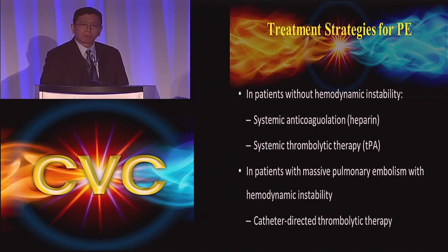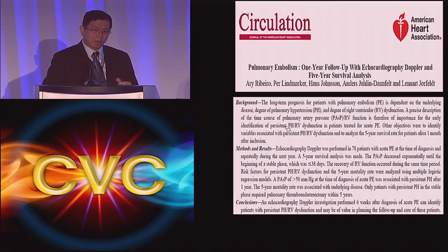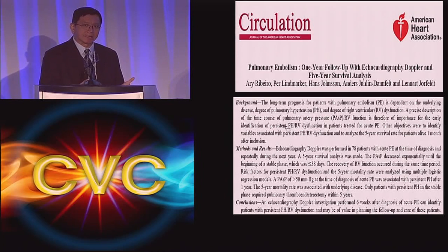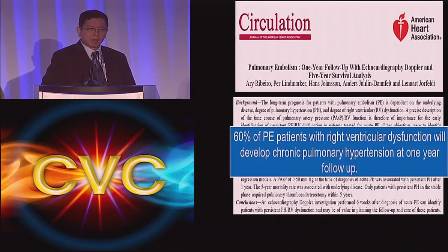Now, with that said, for patients who are lucky enough to receive the thrombolytic therapy or who survive the pulmonary embolism episode, what happened to them? Our cardiology colleagues have done extensive study looking at the longitudinal outcome of patients with pulmonary embolisms. And interestingly, they found that 60% of pulmonary embolism patients will have right ventricular dysfunction, and they will go on and develop chronic pulmonary hypertension at 1 year. And this condition will persist even at 5 years and 10 years follow-up.